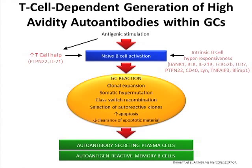So we probably have a situation here where there is intrinsic B cell abnormalities, intrinsic B cell hyperresponsiveness, possibly in some individuals increased T cell help. A naive B cell is stimulated, and that has a great tendency to induce germinal center reactions. In that, there's expansion, somatic hypermutations, class switch recombination, and then the other abnormality in lupus that's essential, and that is an abnormality, especially in clearance of apoptotic material, that has the purpose of placing apoptotic material containing autoantigens in a position on follicular dendritic cells where they can actually select autoreactive clones, the net result of which is autoantibody secreting plasma cells and autoantibody reactive memory cells that come out of the germinal centers.